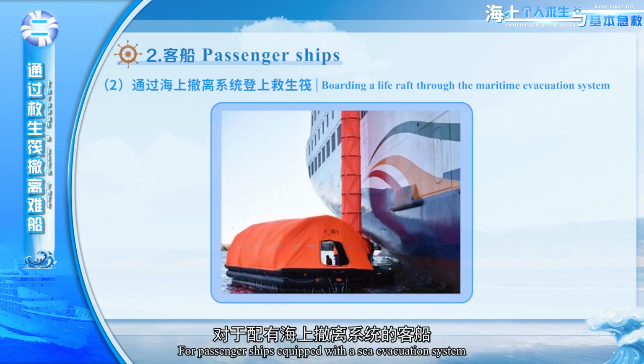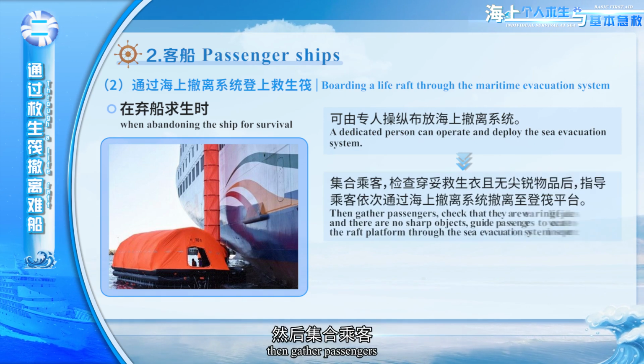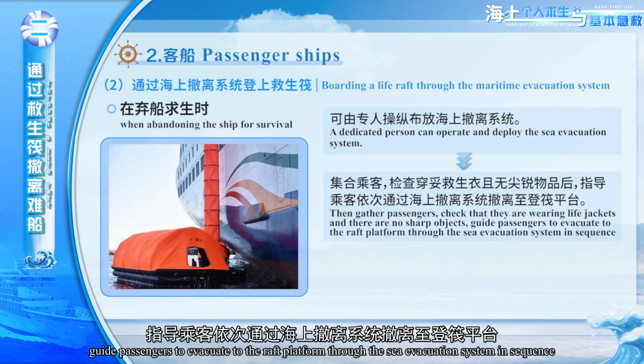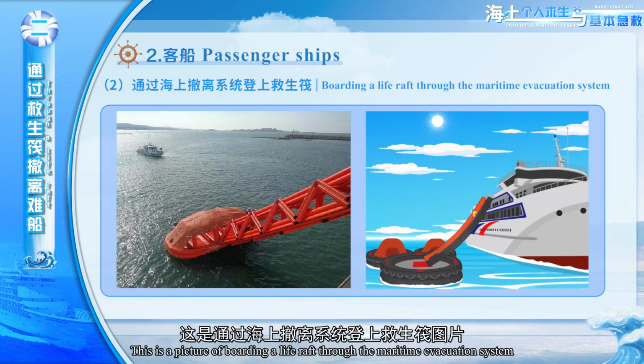For passenger ships equipped with a sea evacuation system, when abandoning the ship for survival, a dedicated person can operate and deploy the sea evacuation system. Then gather passengers, check that they are wearing life jackets and there are no sharp objects. Guide passengers to evacuate to the raft platform through the sea evacuation system in sequence, and then transfer to the rescue raft. This is a picture of boarding a life raft through the maritime evacuation system.